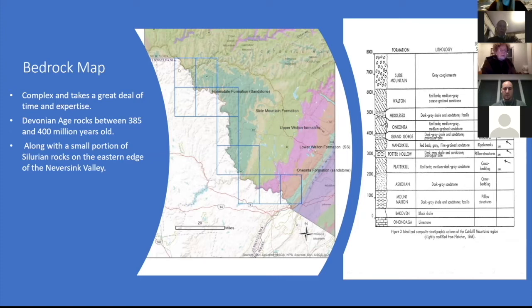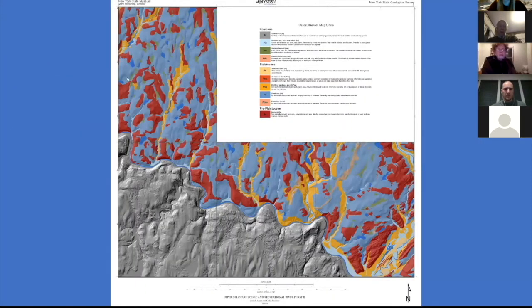Up the river valley. So here's our, all right, which is fine. It was just the same bedrock map zoomed in. So this was the overall map as we turned it in, all the quads kind of lined up. Again, here's these valley trends of sand and gravel running north-south, and these extend out of the mapped area way up into the Catskills.